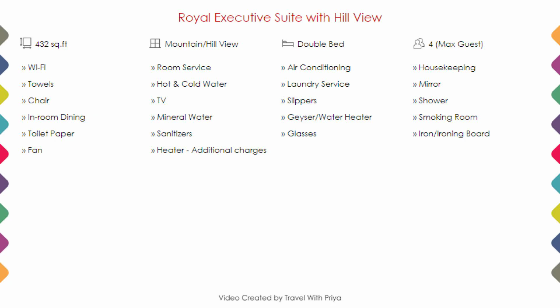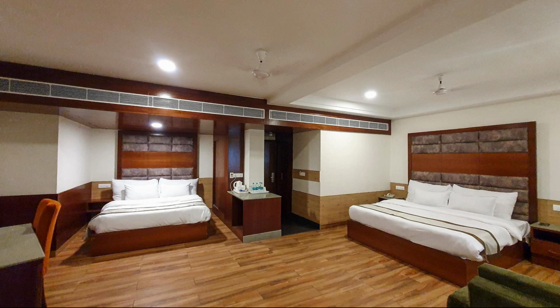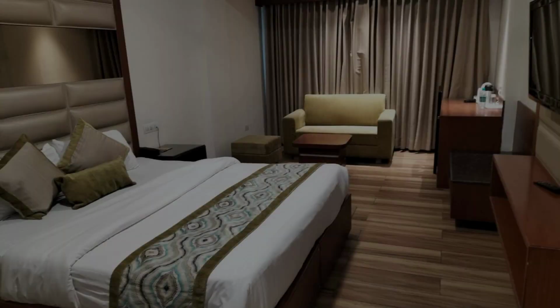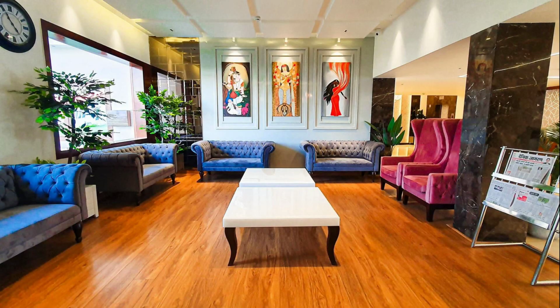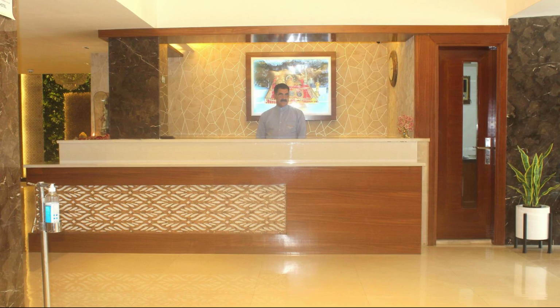Room category 3. Next we talk about amenities of this hotel. So you can see on the screen. 3 categories of rooms are available online. You can book them online and enjoy your stay.